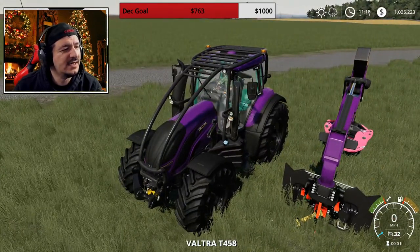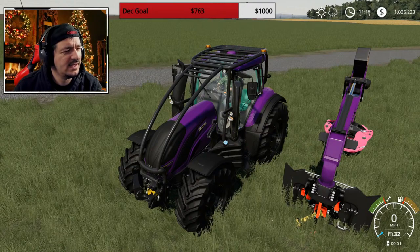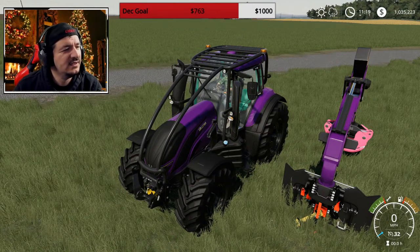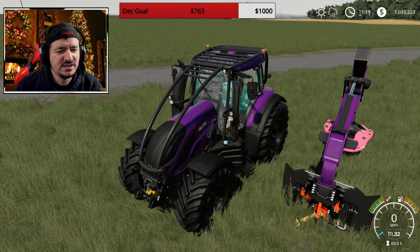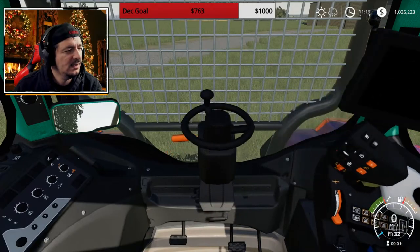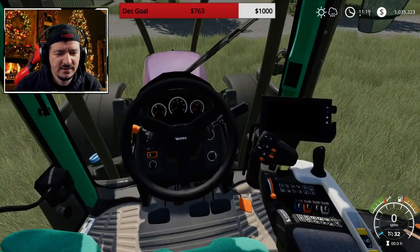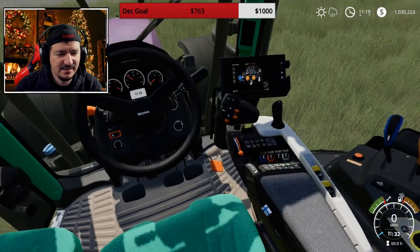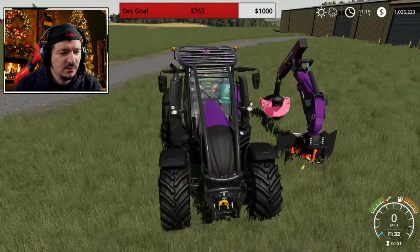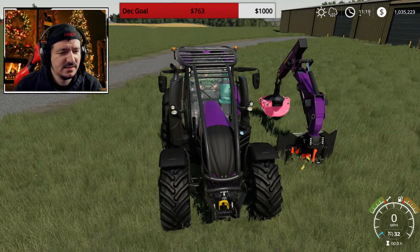Okay, let's see. We got horn, then we got steering mode. We have transport position off or transport position on. That's different. Change driving directions, so you can actually change the driving directions on it. That is it on that one. Okay, let's turn it over. Everything lights up on it. Dashboard all lights up with the lights. Three sets of lights, beacons, turns.